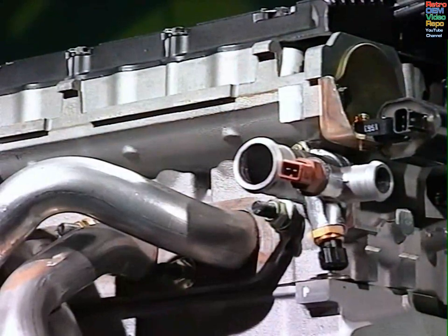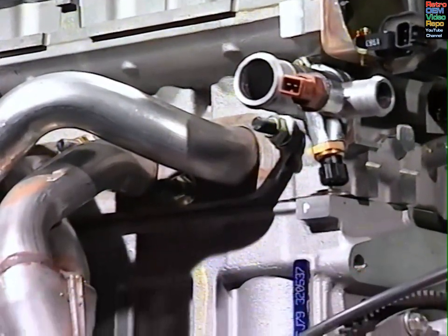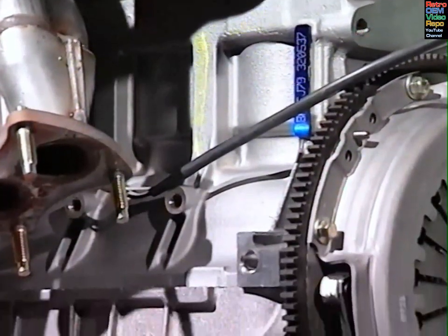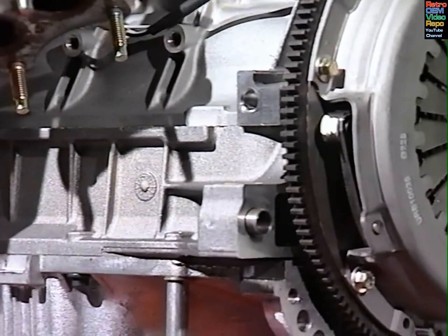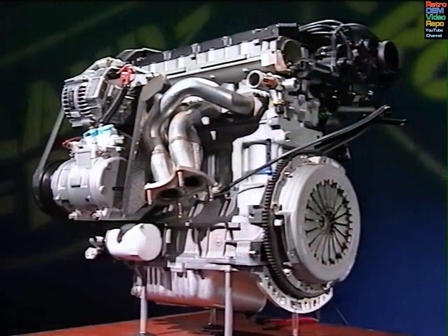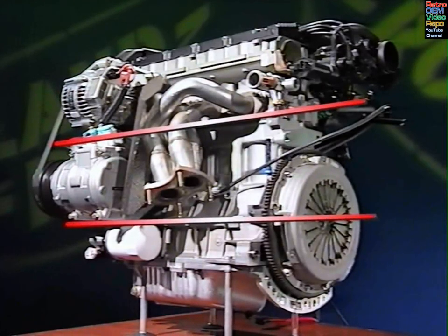The Rover engineers found an ingenious solution to this problem by coming up with a revolutionary new sandwich build technique. The three components of the sandwich are the cylinder block, cylinder head, and the crankshaft main bearing ladder. Special high tensile steel bolts, which extend right through all three components and into a casting at the bottom, hold them in compression. It's the rigidity given by this sandwich compression which gives the K-Series its great strength.